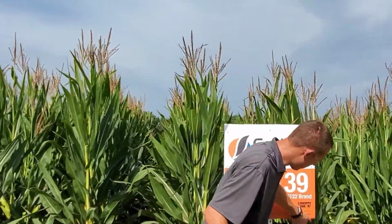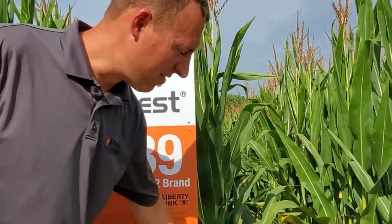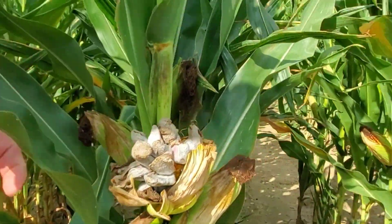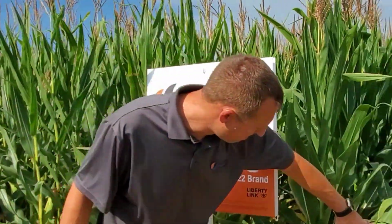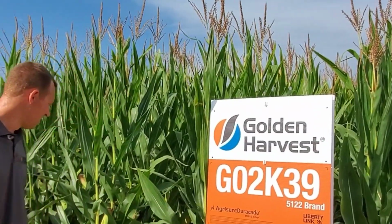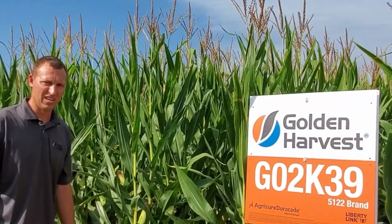Anna would also like me to point out this smut. We've talked about this before a little bit, but it's a fungal disease, and basically it's caused by the deer coming in here. They bit that ear off, they bite plants off, and then the smut gets into the plant because it opens up a pathway for disease to get in.